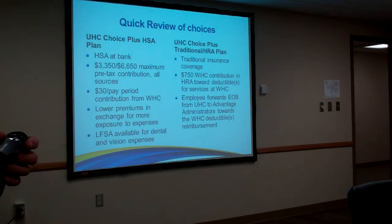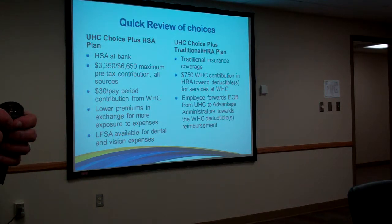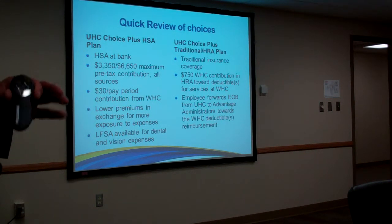And those are for services that are done here, by the way. Some people are a little confused on that. If they have to go to Covenant for something, for example, or if it's an emergency and they're out of town, those are not covered. Those are for services here at the hospital.